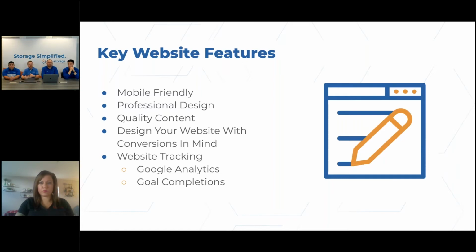Quality content, that kind of goes into the same thing. You want to make sure the content works for your facility, it relates to your facility. And then you want to design with conversions in mind. The main goal of our website, we want to get people to the website, but you want people to convert. You want them to become renters. You don't want to pay for people to get to your website and then they just leave and go to a competitor. You want to convert. You want to create them as a paying customer. And that's kind of the things we're going to talk about.